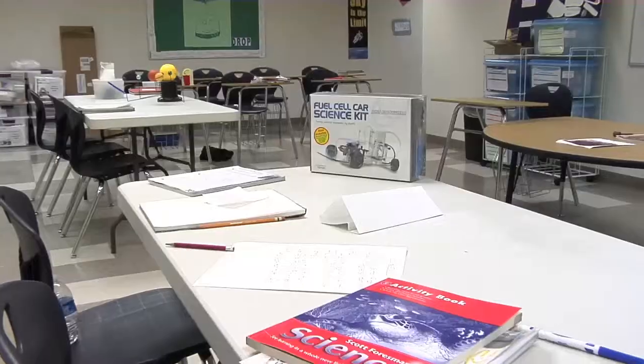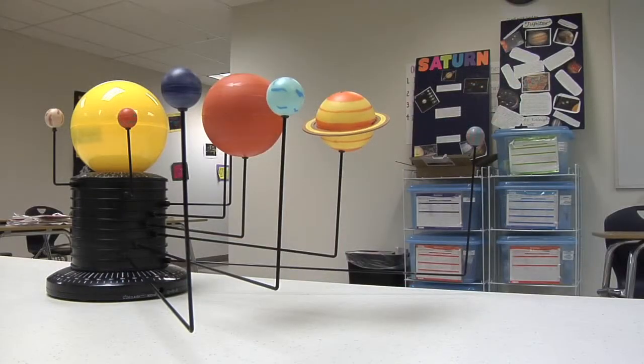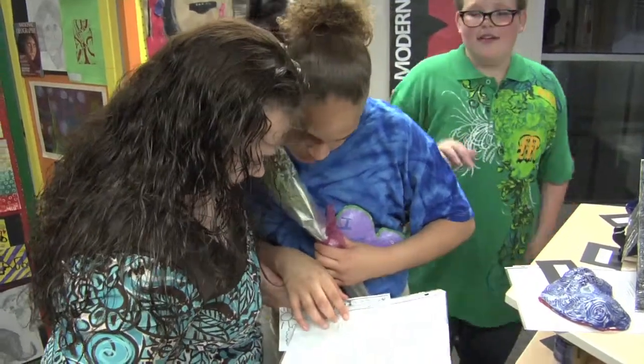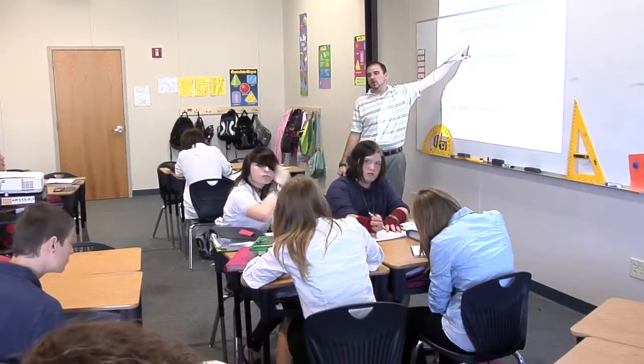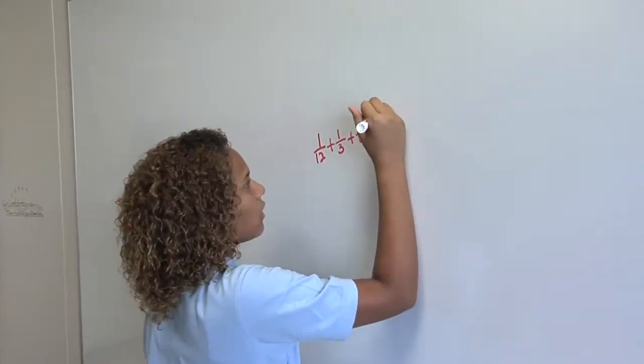Last year we dissected an owl pellet, and they just enjoyed that immensely because it wasn't me standing up in front of them telling them what to do or what it was, but they were actually there doing it. They have fantastic Fridays where they do science experiments, and they've done reports on things that interest the students, yet they're covering all of the standards that they need to. But it gets kids excited about learning and academics.